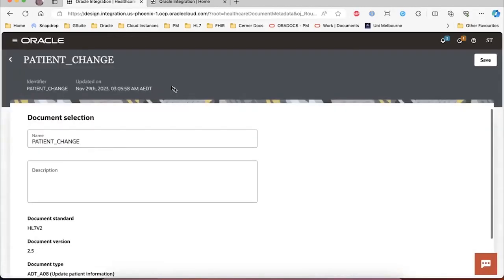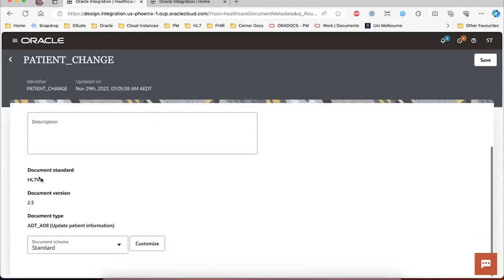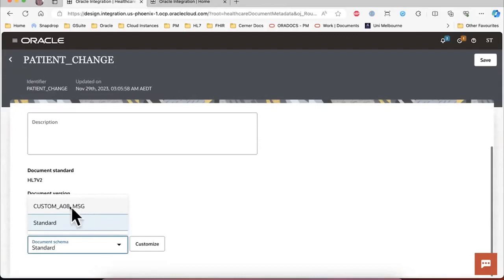And this document here, patient change, is referring to HL7 V2 version 2.5, but it's now asking me, do I want to refer to the out-of-the-box schema, or do I want to refer to the customized schema that I just created? So I could choose, hey, I want to refer to the customized schema that I just created.